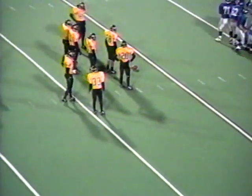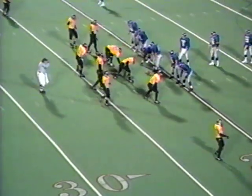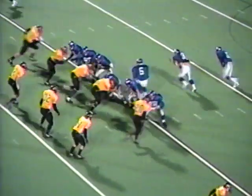Where'd those stats go, you game? Did you throw them in the trash? Oh, okay. 9 carries, 30 yards for Shoppett on the night. That's it. He came in with 928 yards on the ground.